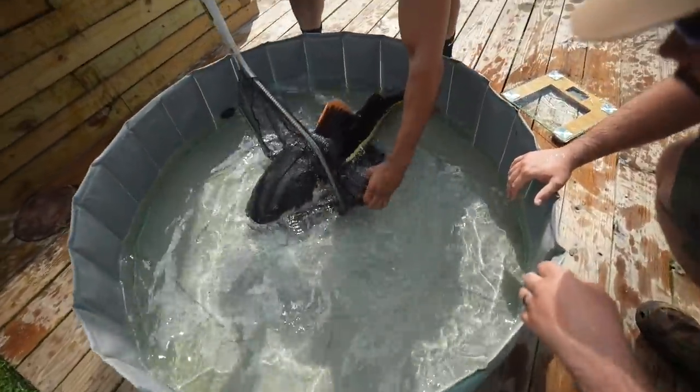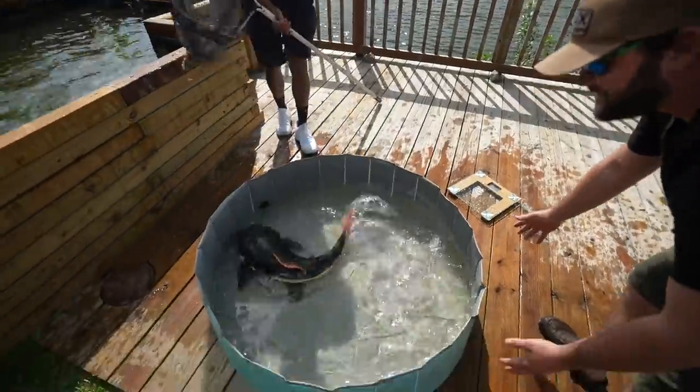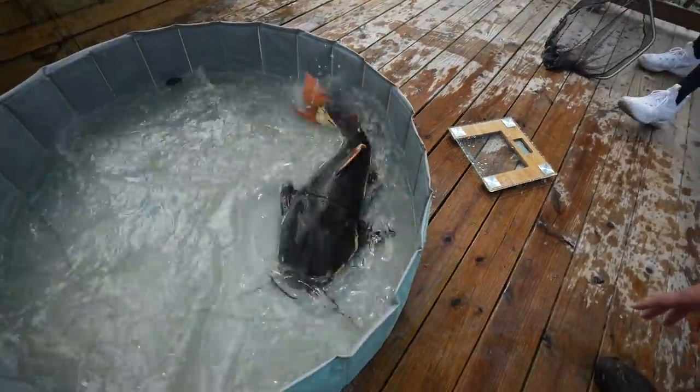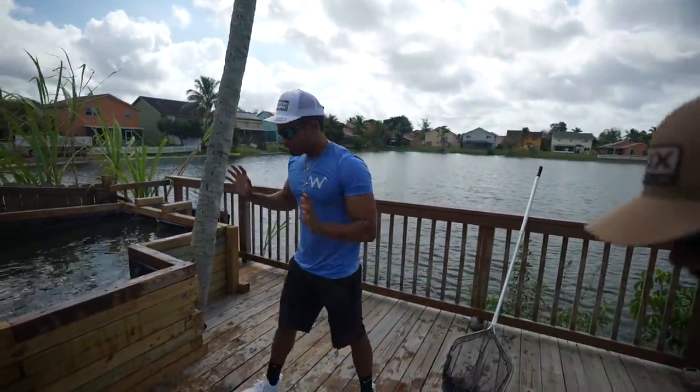Yes, just gonna get them out of this net, and there we go. Oh, nice. Look at that thing, dude. He's so sweet. Beautiful. So sweet looking. And now he has that water, so he's not gonna be going too crazy, you know what I mean? Even though they are super hardy, they'll be good.